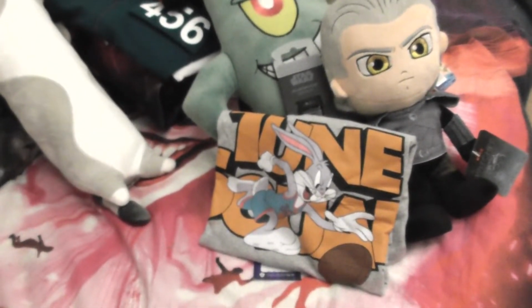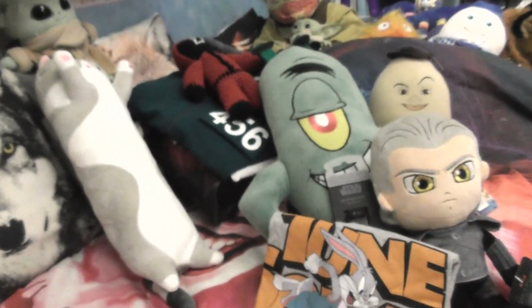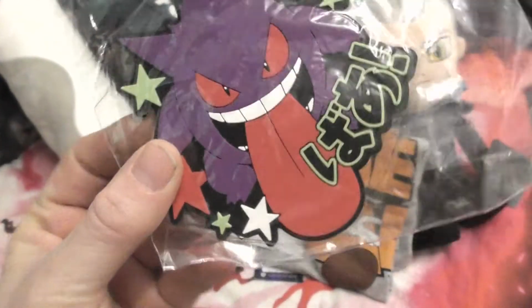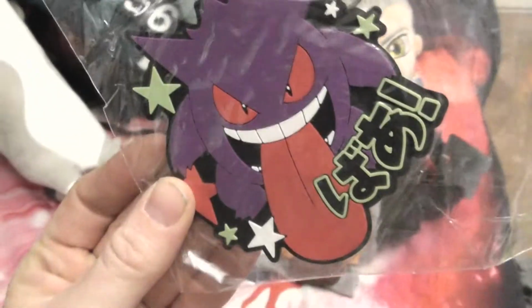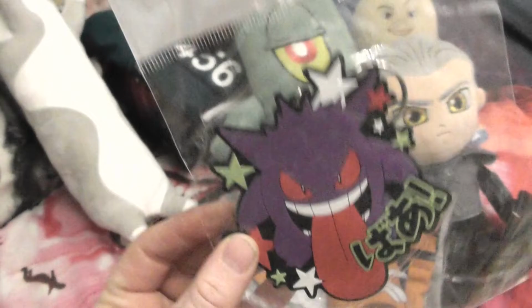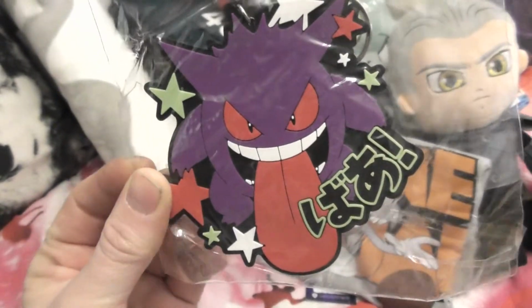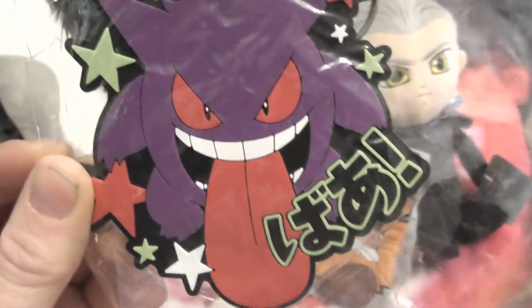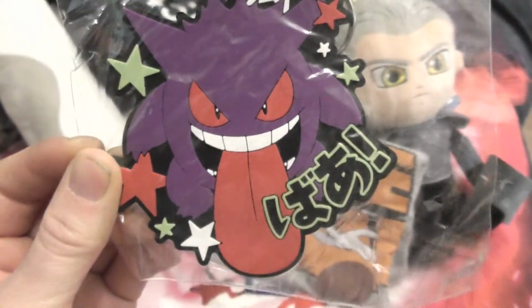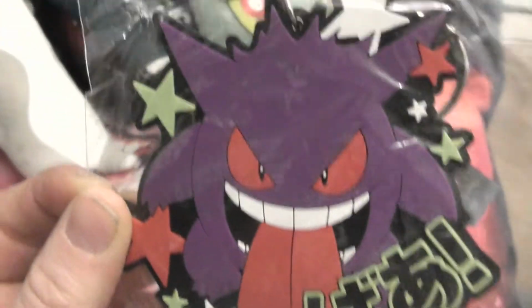What's next? Oh, I'm going to show you this. At the very end of my visit, I found this little Gengar keychain. I got him for Luke. I know he likes Gengar. Maybe for his car keys or for his house keys, something he can hang on the door keys. I thought Gengar's face looked quite amusing, and it says like, "Ah, gotcha." So it's sweet. I hope he will like it. So I'll put it in your package as well.